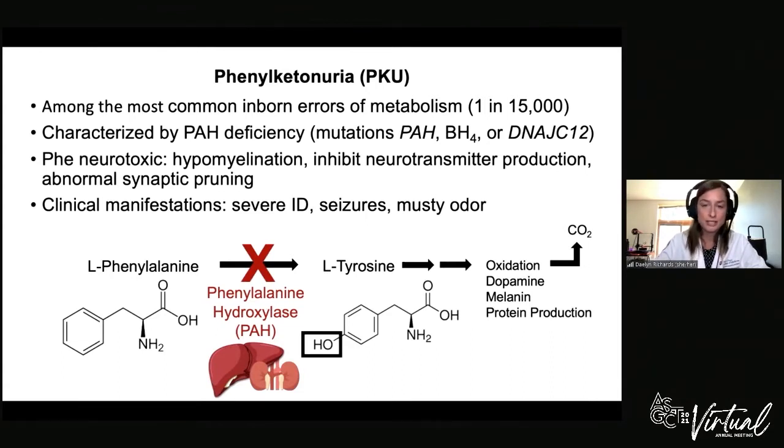One is a decrease in tyrosine, and a decrease in tyrosine means decreased oxidation of this molecule, decreased dopamine production, and hypopigmentation. But more relevant to the pathophysiology of this disorder is the accumulation of phenylalanine in the blood, and particularly the brain, where it can exert its neurotoxic effects. And these include hypomyelination, the inhibition of neurotransmitter production, and neuronal dysfunction that collectively lead to the clinical manifestation in an untreated state of severe intellectual disability, seizures, and a musty odor due to the outpouring of phenylketones from the body, hence the name of this disorder.